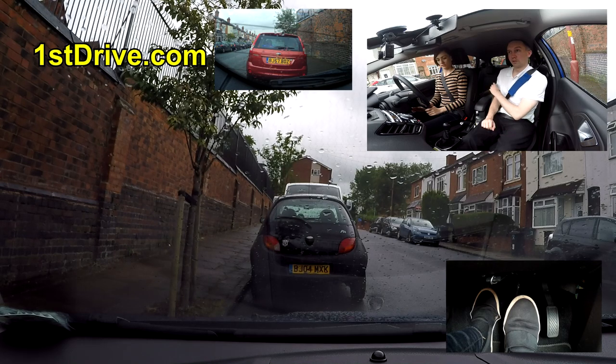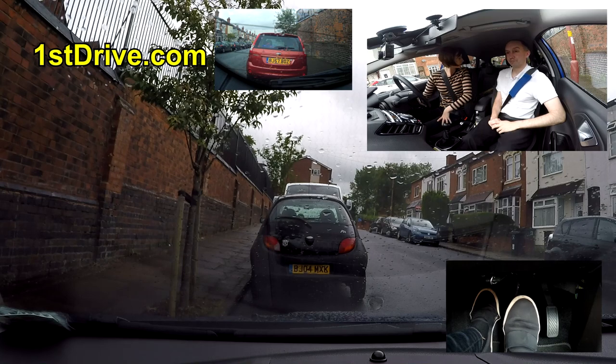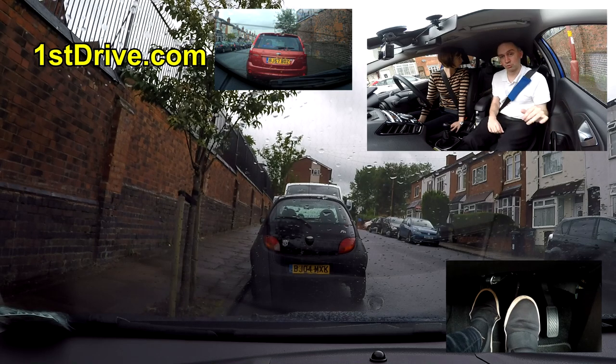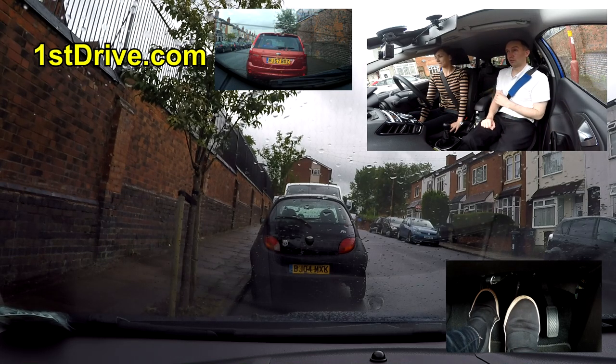That's it, so you're looking behind and ahead. Is there more room, do you think, in front or behind? In front. Yep. Now it looks it, but it's actually the same. It's deceiving, but it's the same thing. Because behind it looks really close, but if you were to get out and look, you've actually got as much room behind as you have in front. And it doesn't look it at all.